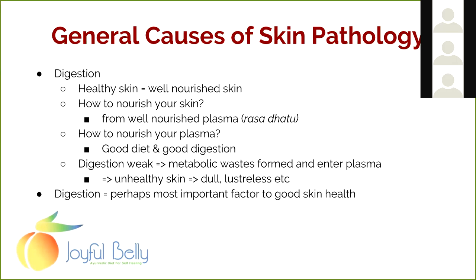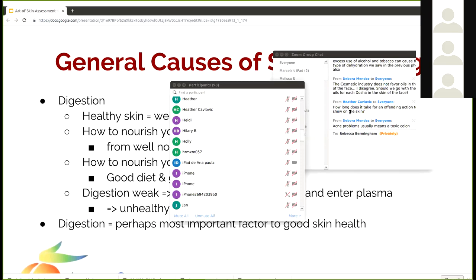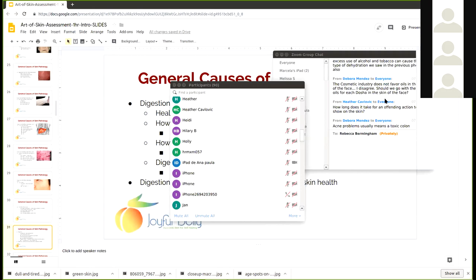Great, let me pause for a second just to see what's happening in the chat box here. All right, the cosmetic industry does not favor oils in the skin of the face. I disagree. Should we go with the same oils for each dosha in the skin of the face?